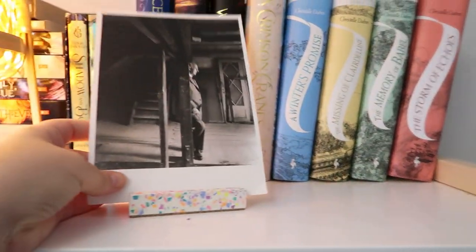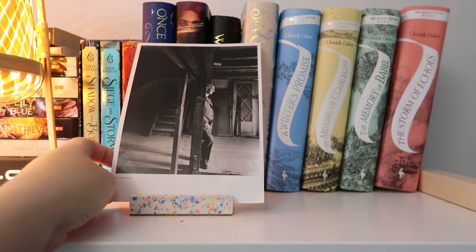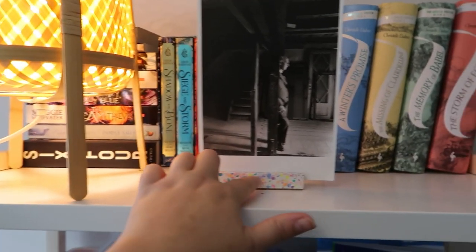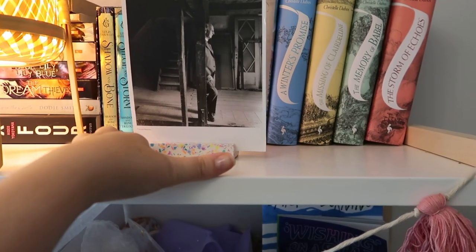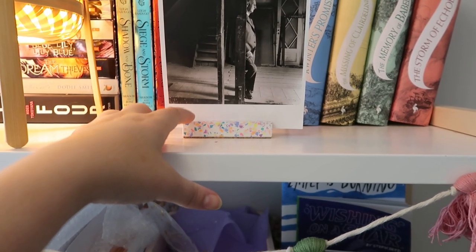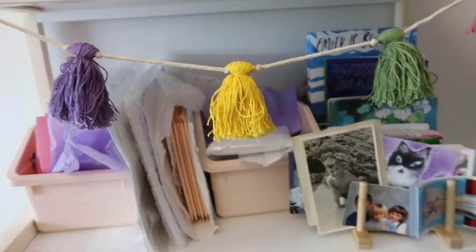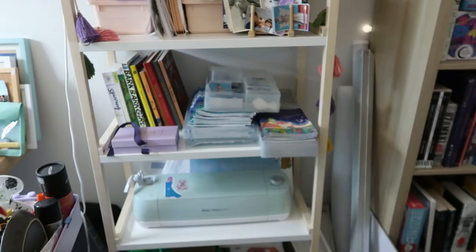A picture of Otto Frank that I got in Amsterdam. Otto Frank, not Frank Otto. Looking in on the attic. And I got this really cool photo holder, print holder from Brighton, at an art and craft fair. Just an IKEA lamp, and I got these little pom-pom things from Urban Outfitters, which I really think are cute and kind of tie the whole shelving unit together.